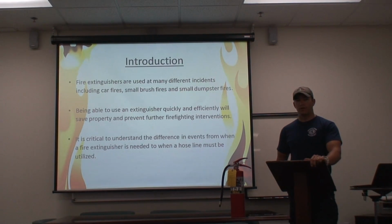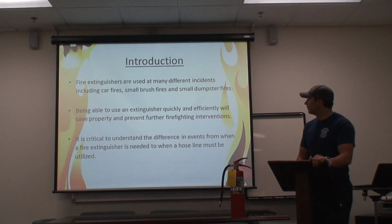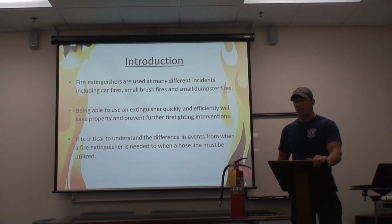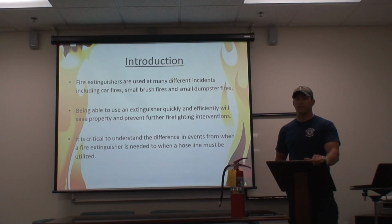But the one important thing to know is when you need to move from an extinguisher to a hand line, because you don't really have a whole lot of time to play around. Being able to use one quickly and efficiently saves property and it can even save lives. You know, if the fire's out, everybody's safe. There's no more danger.